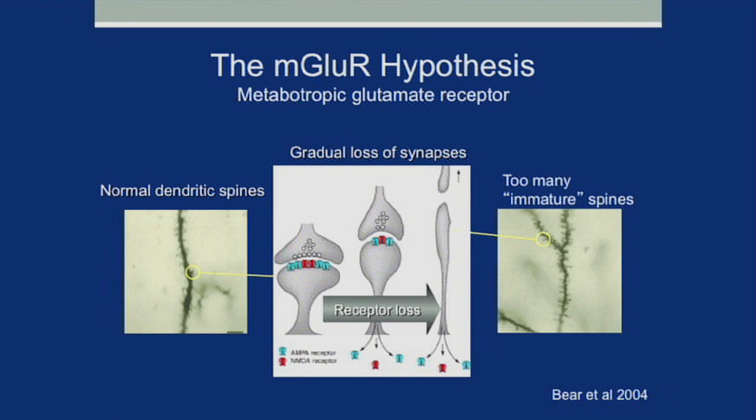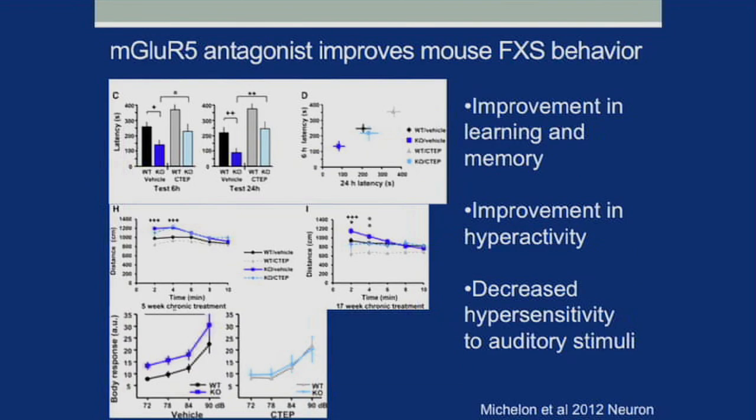And in Fragile X syndrome, what we see is there's too many immature spines and they're not very efficient. And what we've seen in the mouse model of Fragile X is that giving an mGluR5 antagonist, a glutamate blocker called CTEP, actually had some positive effects on both learning and memory in these mice. If you see the gray and the light blue are the mice that got the drug here, and they had better, higher learning than the mice that didn't receive anything. Improvements in hyperactivity, so these lines are lower here, and decreased hypersensitivity to auditory stimuli.